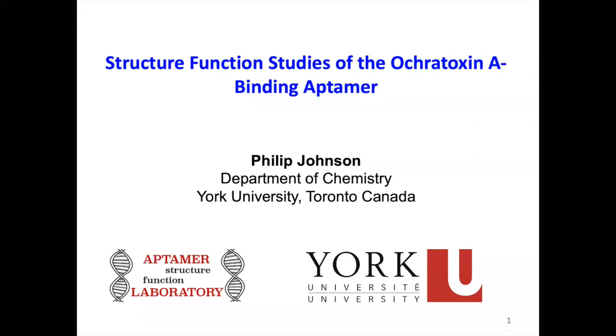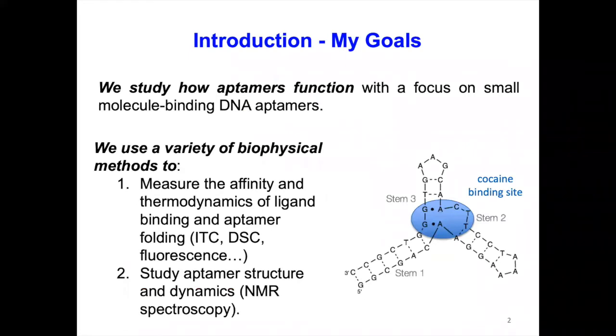Today I apologize for a rather generic abstract I sent in, but what I'm going to talk about today is some structure and functional studies we've done recently on the ochratoxin A binding aptamer. Is that me advancing or you?